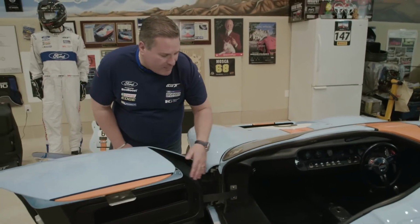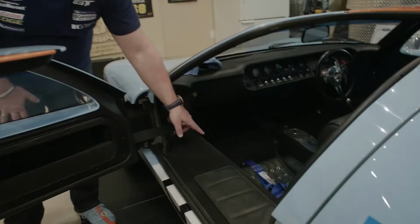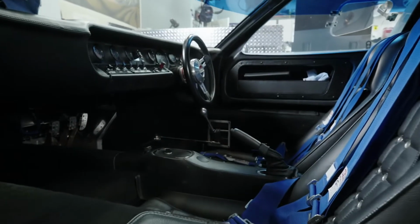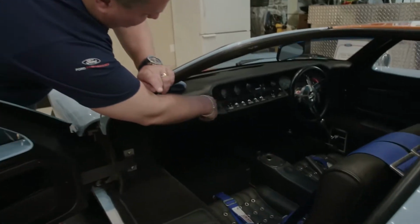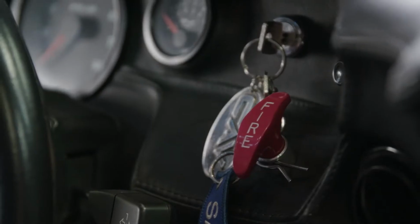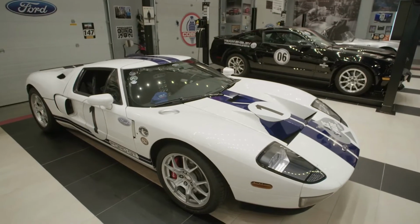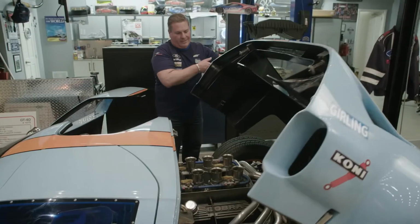This has the full five-point harness. You can still see the little rings. That was ventilation. Right-hand drive, right-hand shift, and you'll see the actual inside here. You see all the switches, which Ford then reproduced in 2006 when they built the 2005-2006 Ford GT. They used a similar style switch to keep the authenticity of the car.